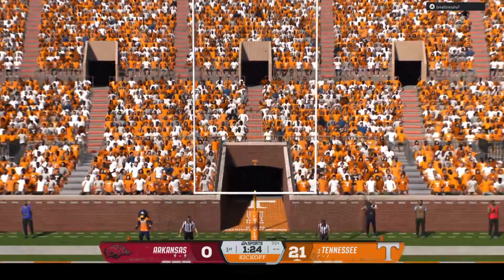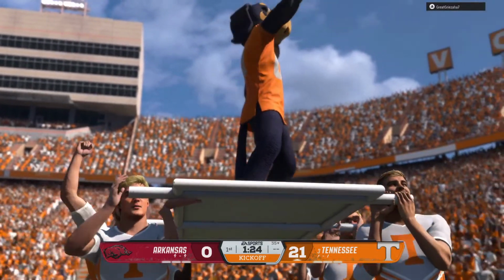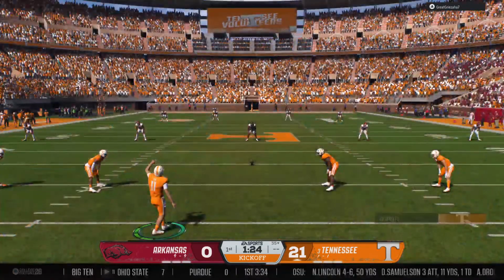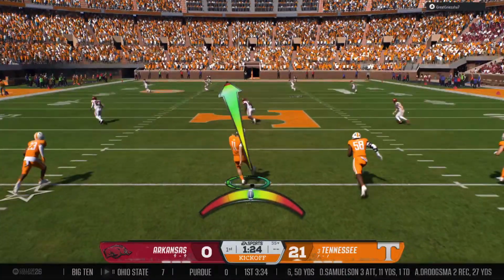And doing a great job in coverage. Obviously, you got to play run first as a linebacker. Always, that's your first thought process. But then reading the QB's eyes, breaking on the football, catching it. And then from there, it was easy. Just take it right to the house.